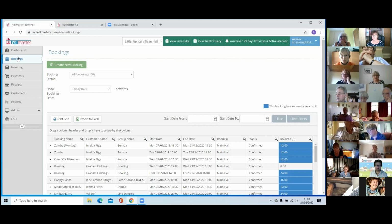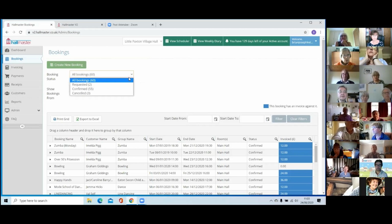For casual users, again, some are more comfortable with IT than others, but as I say, they can come through Facebook, Halls for Hire, etc., or they can call us up and we'll help them to fill in a booking form, and that's it. Now, on the booking screen, there are various options. You can see here we've got 60 bookings, 55 confirmed, 2 requested, 3 cancelled. So you get an idea. Again, if I was looking at this, I'd probably say, give me the requested ones.